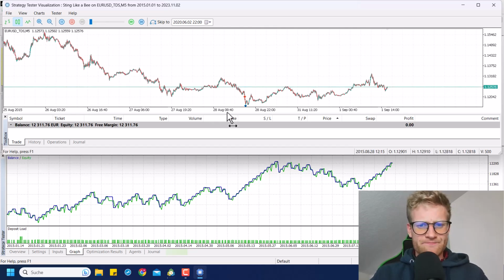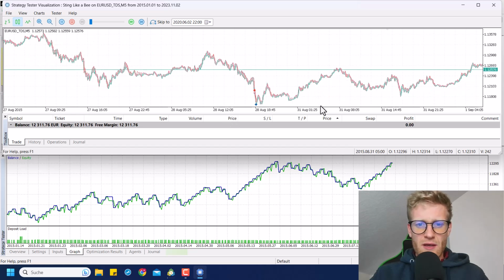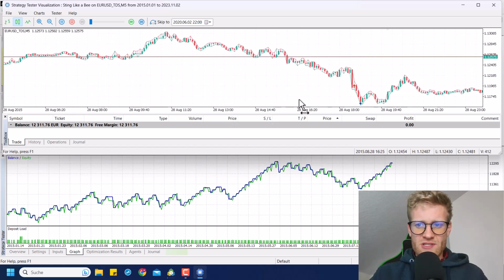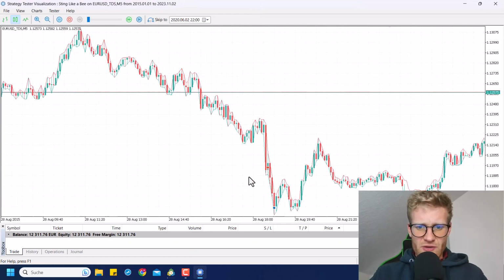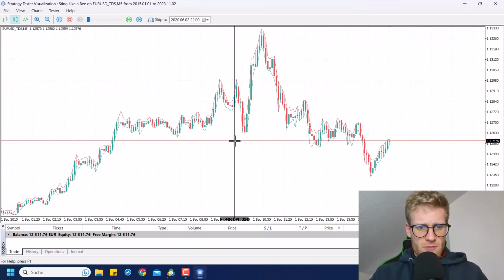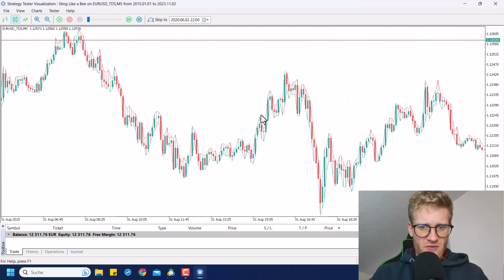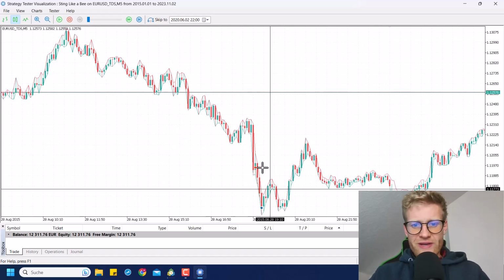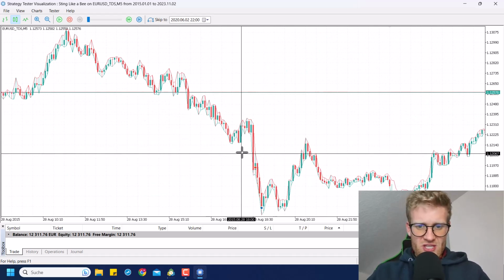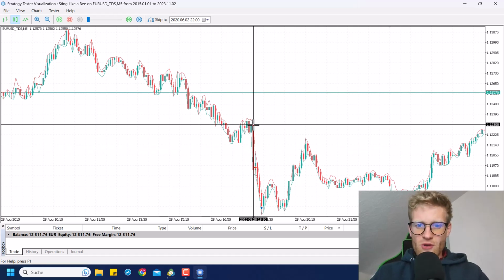There's a trade, and let me zoom in here. You can see this is the trade that we want to look at. Oh, wait. Let me find the trade again. There it is.